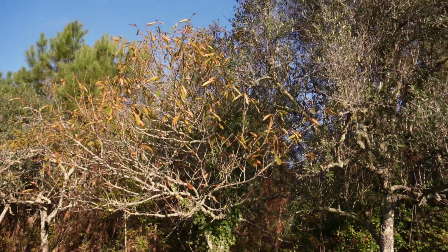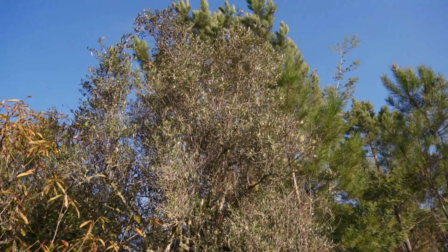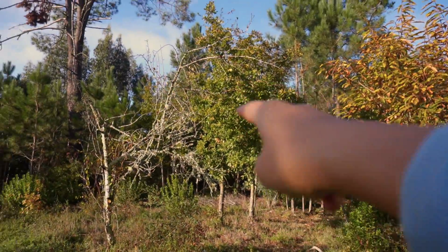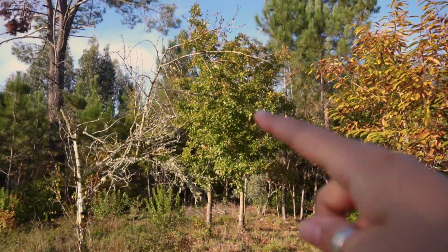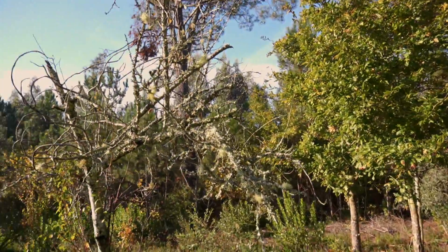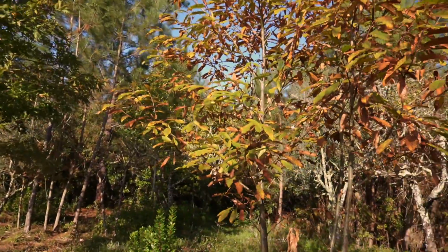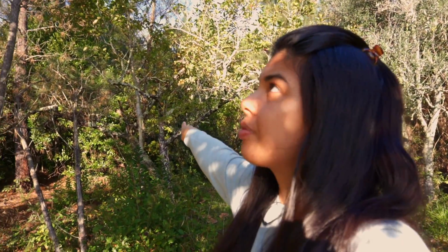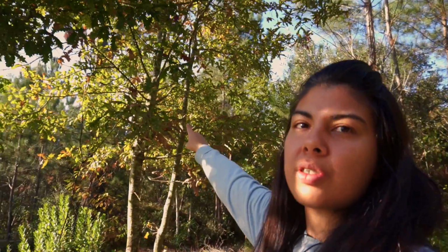That's another chestnut, a big olive tree. And yeah, chestnuts, a big oak tree, this is a teenage oak. And more over here, and that's the apple tree I was just telling you about. This is the apple tree over here, and these are oak trees over here.